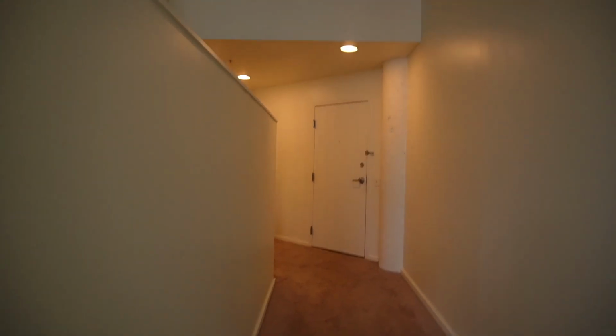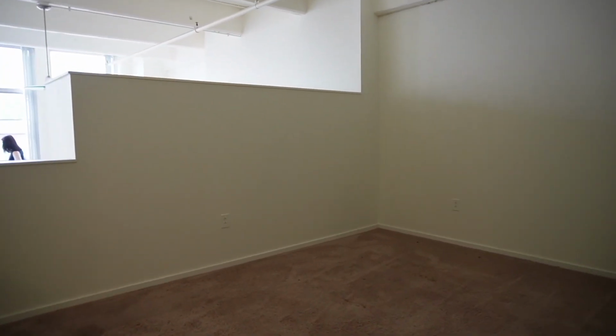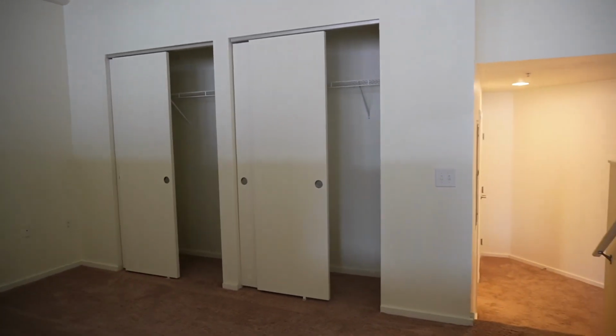This one was particularly a 1-bedroom, so it's a loft, so 1-bedrooms are not technically full covered 1-bedrooms. They're just sort of curated spaces, if that makes sense to you guys. So this is the closets, and this would be the bedroom space. So we did see 2 units.